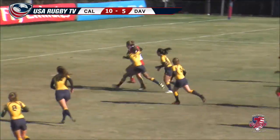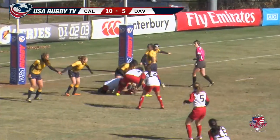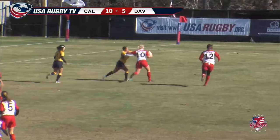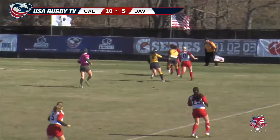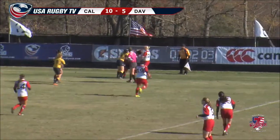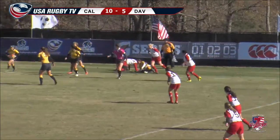Hunter Moreland straight through the middle. Oh, brushes off the tackle of Butler. Does just enough to keep her out, though. 5 meters short, drifting across field, looking for space. Defend, the ball goes down to the ground. And Lewis is there. There's a ball held up in the maul. Still in field, I think. And it's a turnover. Oh.